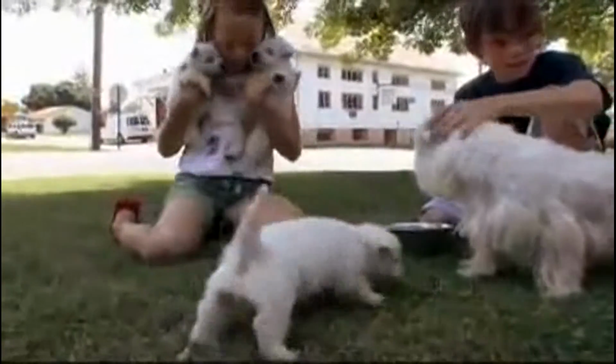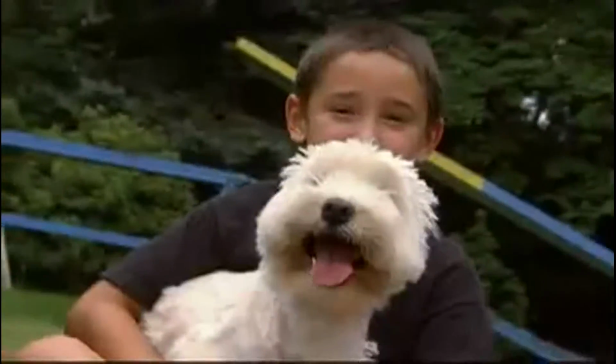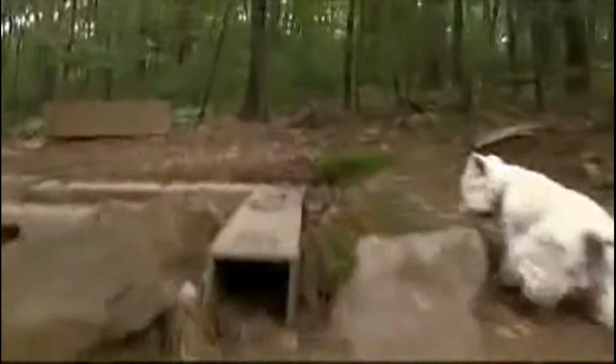Think type A, that's a Westie. Cute and cuddly, yes, but this little character is definitely not a lap dog. They're feisty little dogs. They're like little Napoleons. This mug may be cute to us, but for a critter in a hole, this is the face of terror. Terrier terror, that is.